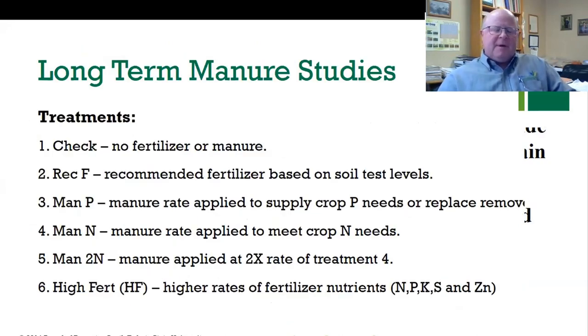This slide, I'm going to take a little bit of time going over. It's the treatments of this study. Of course, we had a check with no fertilizer or manure applied. We had a recommended fertilizer treatment based on soil test levels and the university recommendations. A third treatment was a phosphorus-based manure rate based upon the crop phosphorus needs. The fourth treatment was a manure rate based upon the crop's nitrogen needs. Then, as good scientists do, we just doubled the manure N rate, so that's the manure 2N rate. And then we added a high fertility rate later in the study, about halfway through, where we wanted to make sure that nitrogen, phosphorus, potassium, sulfur, and zinc were non-limiting.